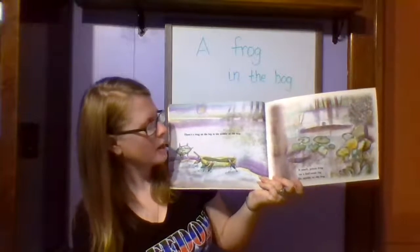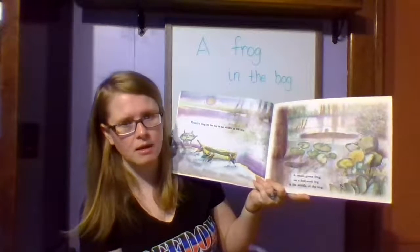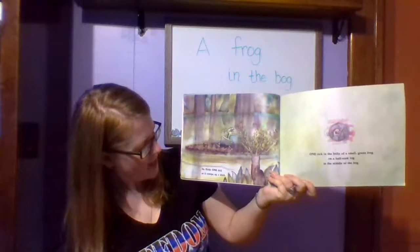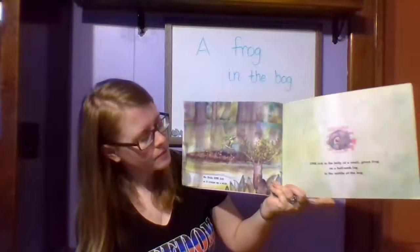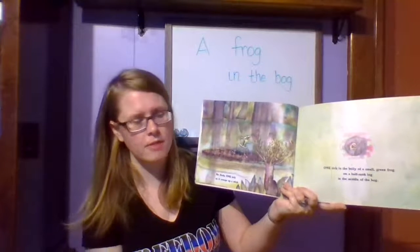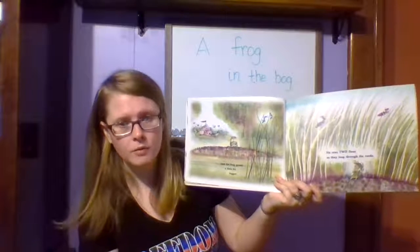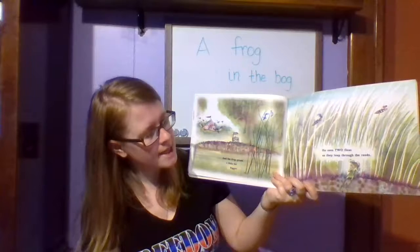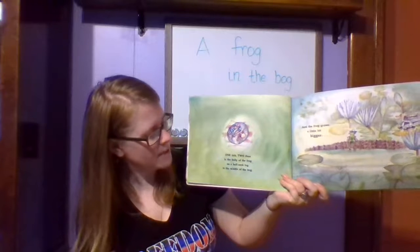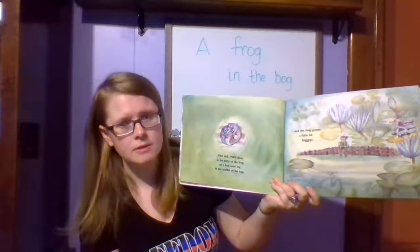There's a frog on a log in the middle of a bog. A small green frog on a half-sunk log in the middle of the bog. He flicks one tick as it creeps up a stick. One tick in the belly of a small green frog on a half-sunk log in the middle of the bog. And the frog grows a little bit bigger. He sees two fleas as they leap through the reeds. One tick, two fleas in the belly of the frog on a half-sunk log in the middle of a bog. And the frog grows a little bit bigger.